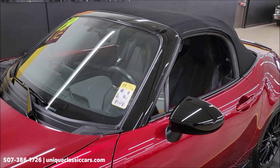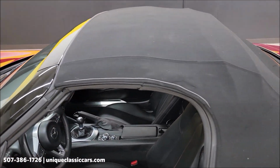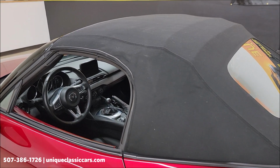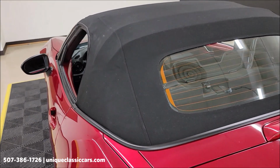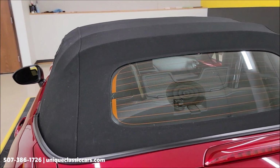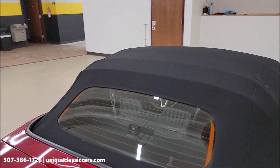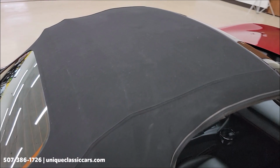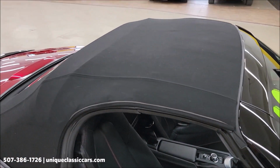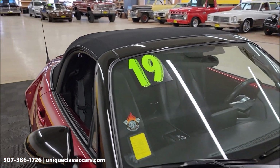I almost forgot. Better take a quick peek at this top. So black fabric top and manual top. Like I said earlier, one of the easiest ones I've ever put up of any of the convertibles we get. Takes all about 10 seconds. Rear glass window with the defrost. Again, what you'd expect with a car of this caliber and the low miles that it has.